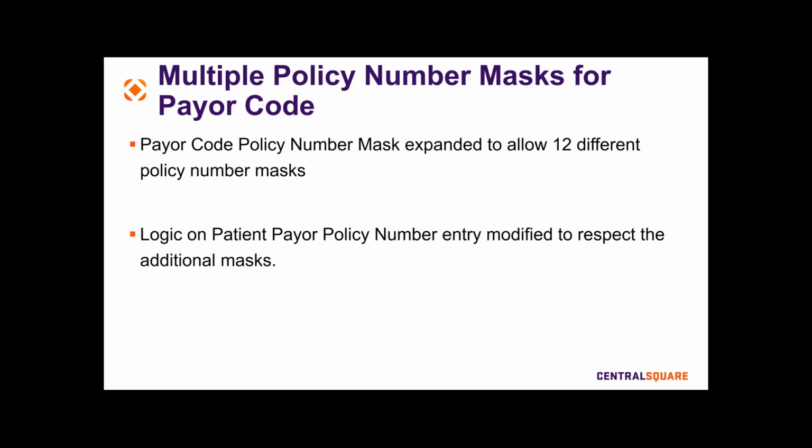Next item we've introduced is expansion on multiple policy number masks for payer codes. We now have expanded this to allow 12 different policy number masks, and we've also introduced the logic to modify when these are modified to respect those additional new masks.